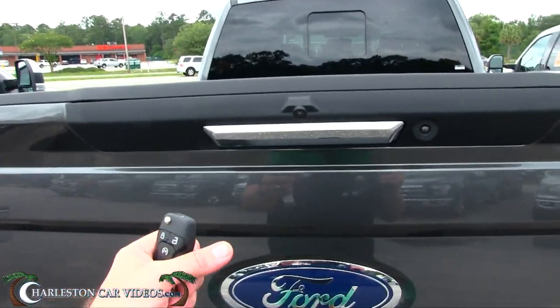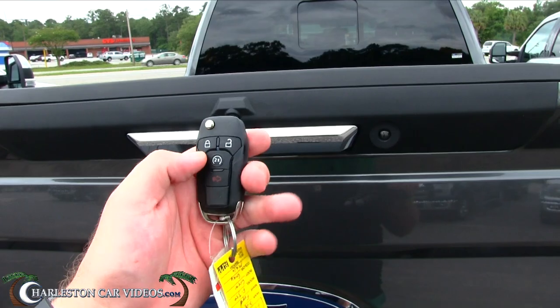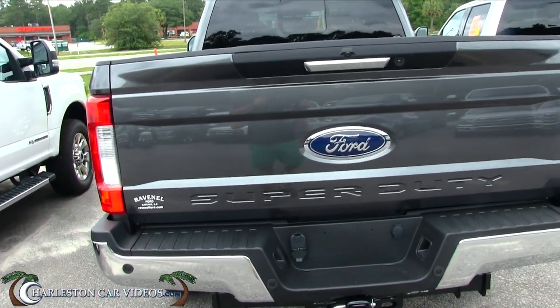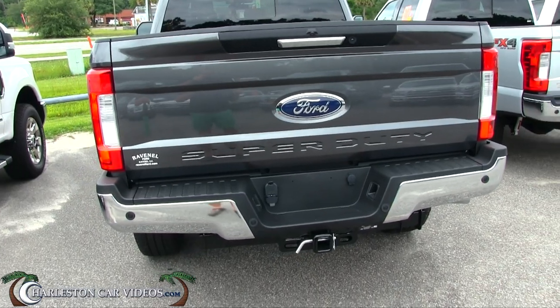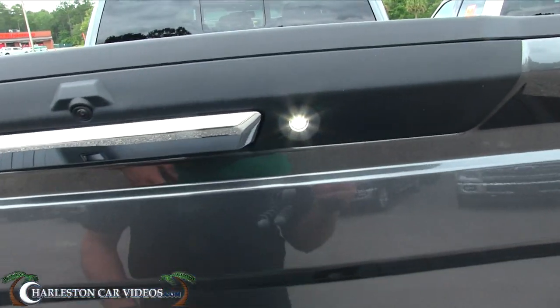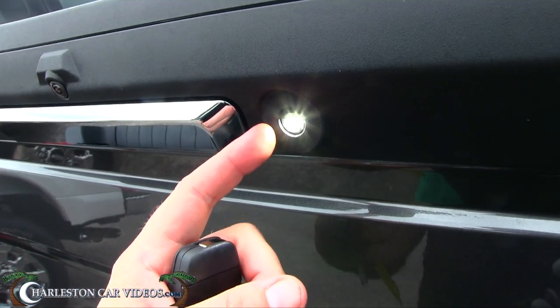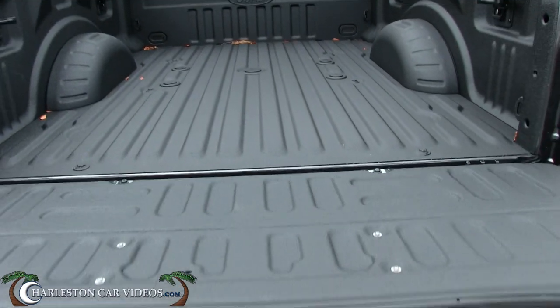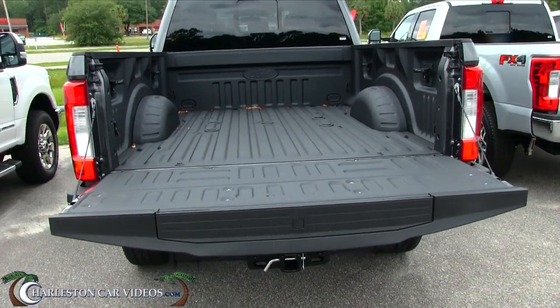Now, this is a nice feature I want to point out. You do got remote start, so what you do is you have the vehicle locked, hit this twice. Oh, that diesel engine's cranked up, okay? Now, as long as the vehicle is unlocked, now check that out. Did you see that little light cut on just now? That's pretty sweet. I like it. As long as the vehicle's unlocked, you can do that right there.